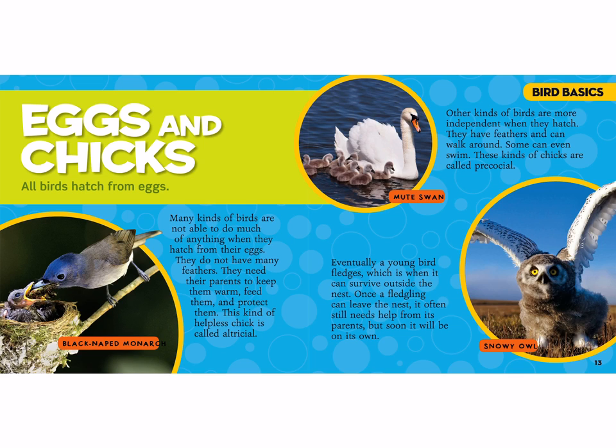Other kinds of birds are more independent when they hatch. They have feathers and can walk around. Some can even swim. These kind of chicks are called precocial. So precocial means that they get all their feathers when they're born and that they can even swim possibly and they can walk around. Altricial means that they cannot. So this is a mute swan that's swimming with its babies.